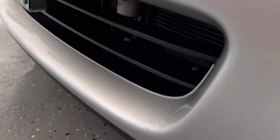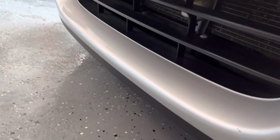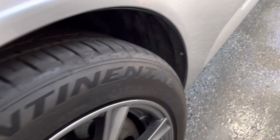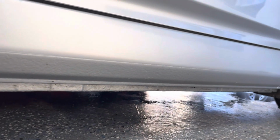Headlights are in good shape. Take it down so you can see the front. A little stone chip here. You can see that, and that, it's pretty clean. Maybe a stone chip here, here. Liners all look good. And the rockers look good.